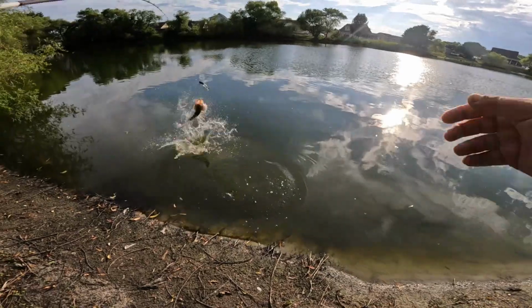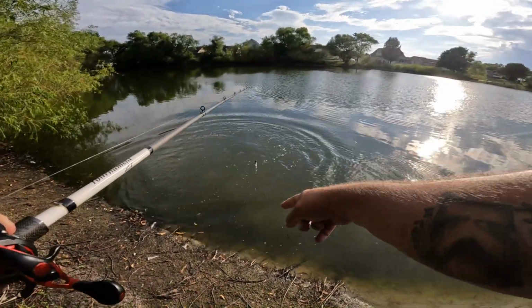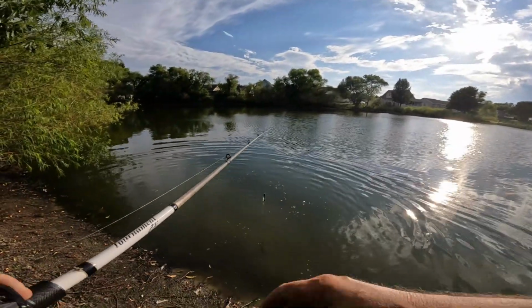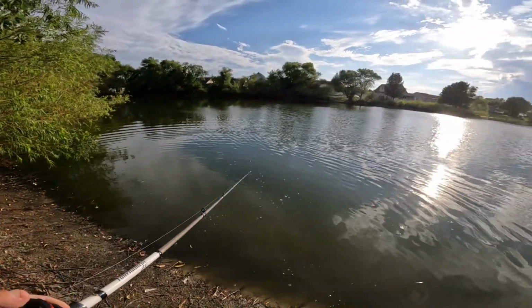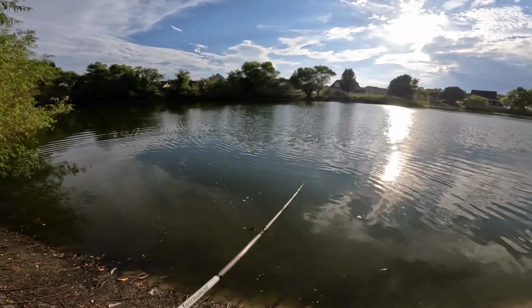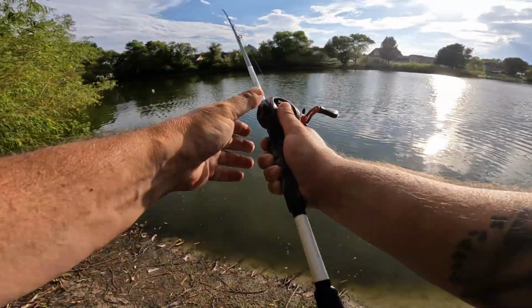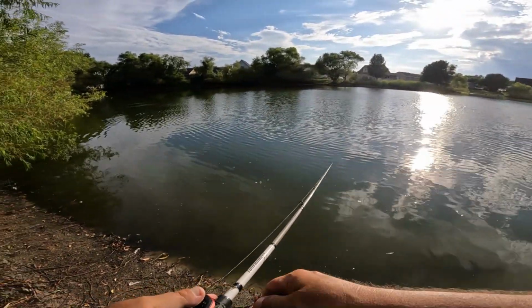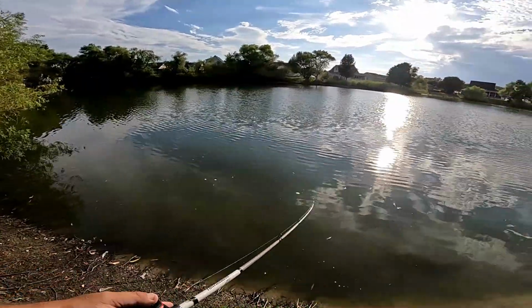Oh, look at that, guys. You see that? Wow, he swept up right from the edge there. Oh, my goodness gracious. Wow, that was crazy. That was about a 2.5, 3 pounder maybe. I saw the flash come up and I pulled a little too soon.